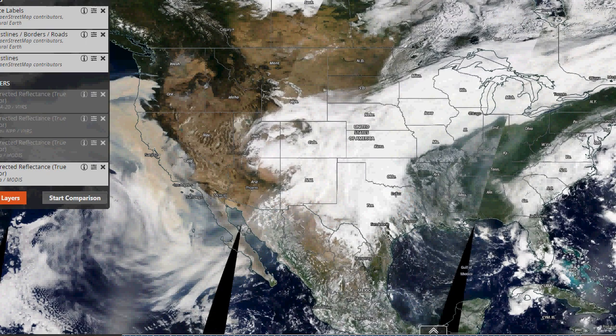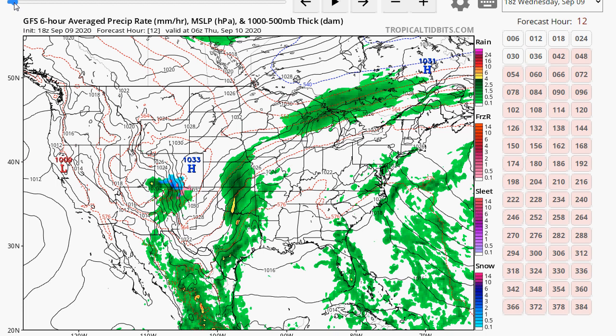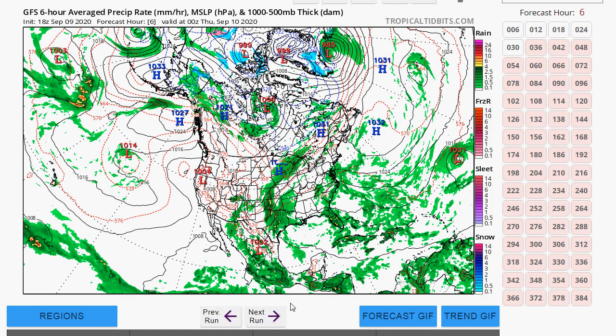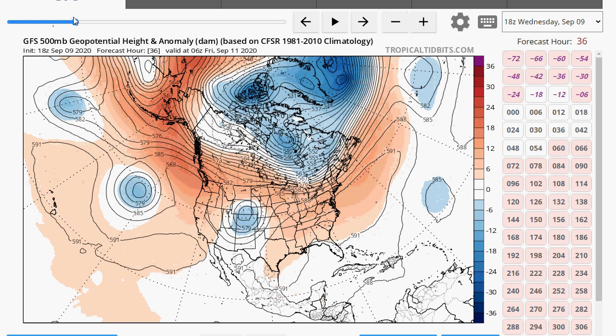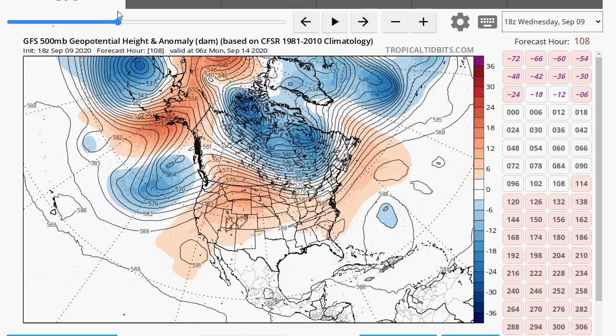All right. So let's go back to our models here and take a look and see what is going to be happening here, because we're going to be having to watch the tropics, obviously. So I'm going to change this to the North American view. That's so we can get a better idea. We're going to go to the upper air here. We're on the GFS now. All right, so as we go on the right, see that ridge across the East Coast there. You see that cutoff trough in the Midwest. And you see the tropical systems too.